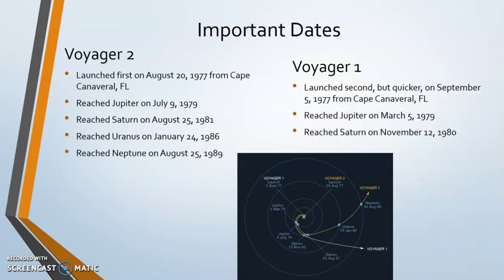Voyager 2 reached Uranus on January 24, 1986. It actually encountered Uranus because, of the two spacecraft, it was the one most likely to reach it with all the instruments still operating. Voyager 2 didn't really reach Neptune, but the date, August 25, 1989, is the point where it was closest.